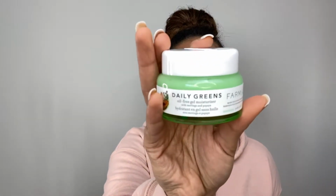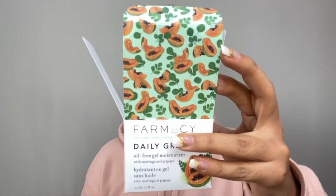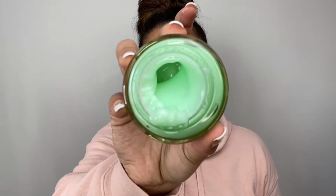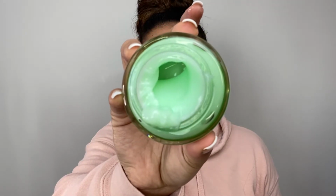All right, and next, moving on, we have the Pharmacy Daily Greens Oil-Free Gel Moisturizer. The vibes of this packaging, I think it is just so cute. Look at the top of this. That is so cute. It says, this is an oil-free, silicone-free daily moisturizer that delivers lightweight, lasting hydration without feeling greasy. Formulated with ingredients known to hydrate and reduce shine. Apply to clean face. Use AM and PM. Avoid direct contact with eyes.